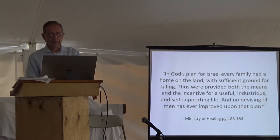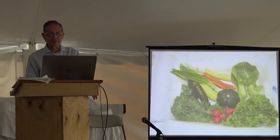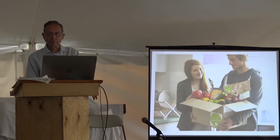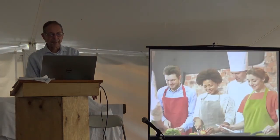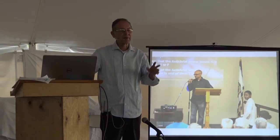Okay, here we have literature evangelists going out. We read that already. Now there's a picture of a particular garden box. It could come in all kinds of different sizes and shapes. There's a bigger one. Then when we have a cooking school, people will be interested in coming. And then when we have other outreach programs, people are very likely to come and to do this. Anyway, that's a dream that I have.